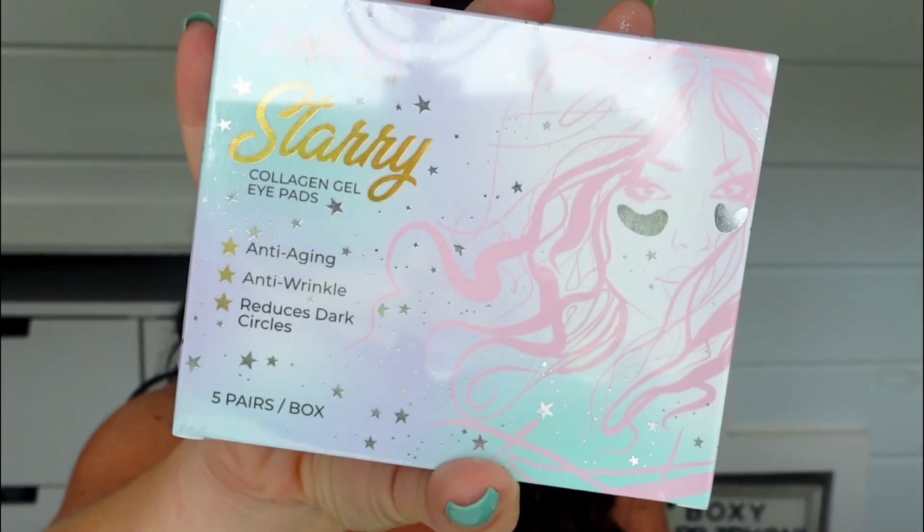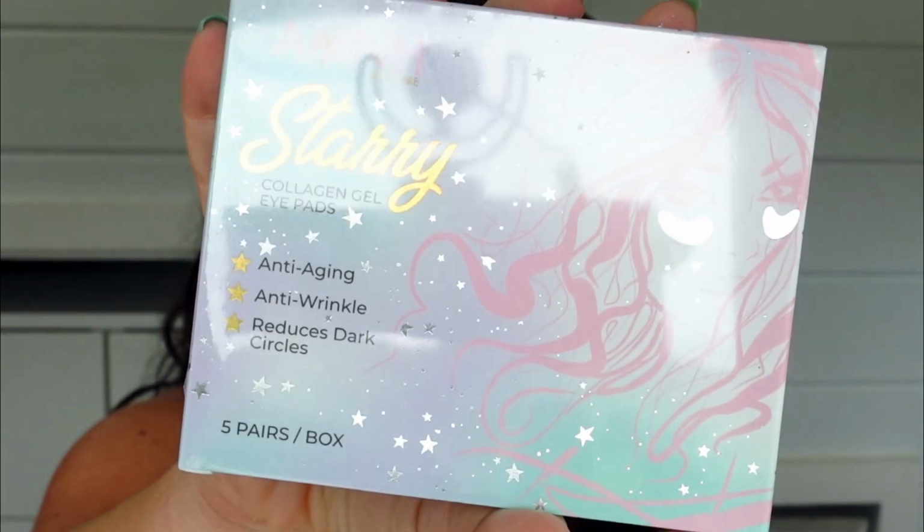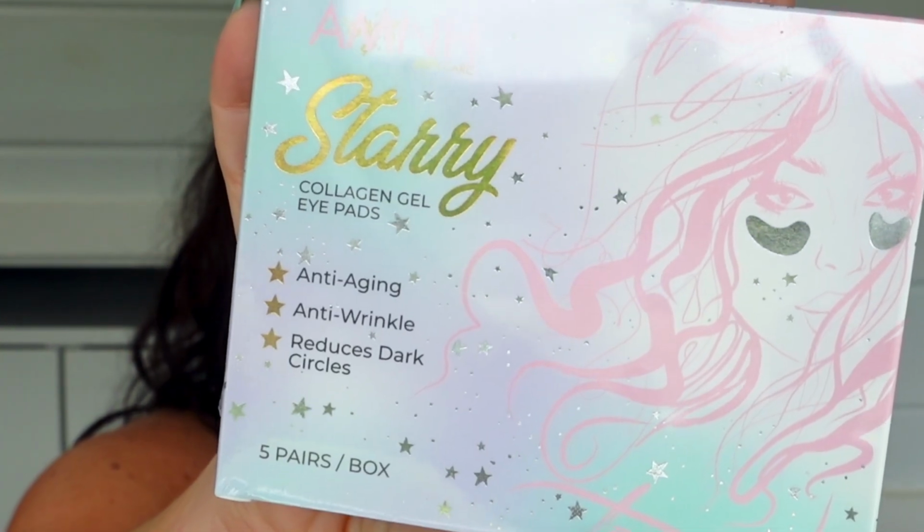This is the AMNH Skincare Starry Collagen Gel Eye Pads for $32. These are supposed to reduce wrinkles and dark circles. And I'm not wearing any makeup, so I guess this is probably going to be the first thing I try on camera for you. Oh gosh. Please don't put glitter all over my face. Please at least be contained with this one.